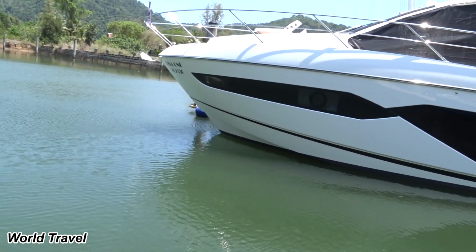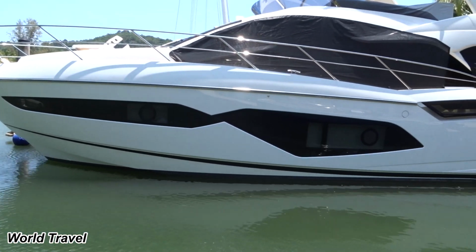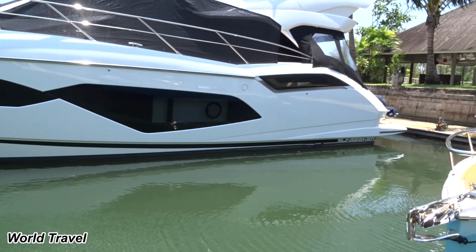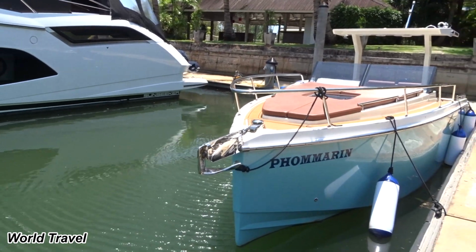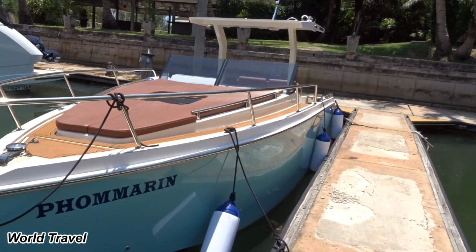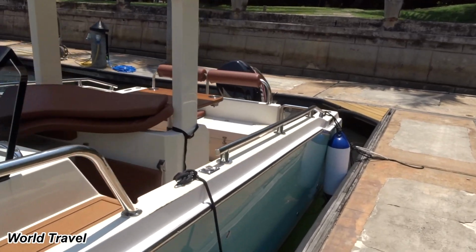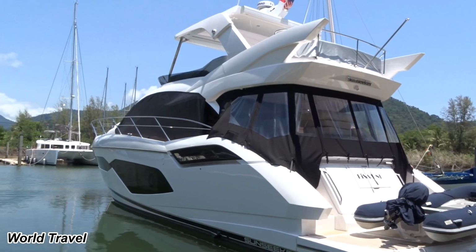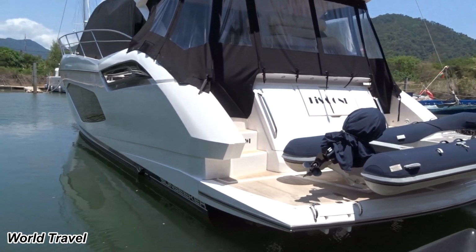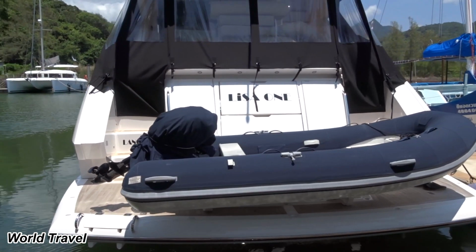And then there's this one. Oh, she's got the windows covered with black plastic. That's a lot of boat. Sunseeker. See, it reminds me of something from a James Bond movie, this one does. That's just pure luxury, you know. Oh, unbelievable.